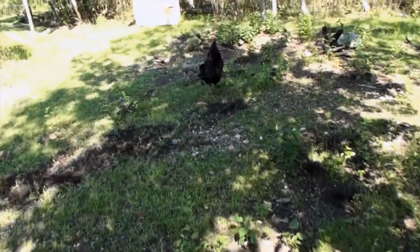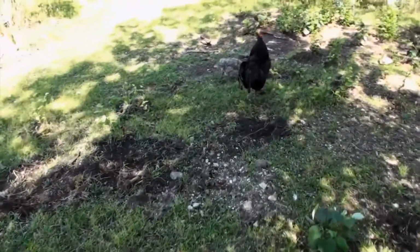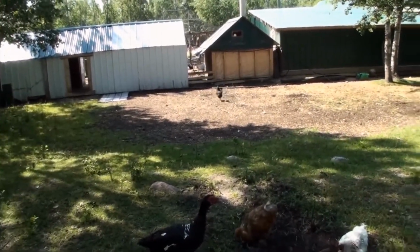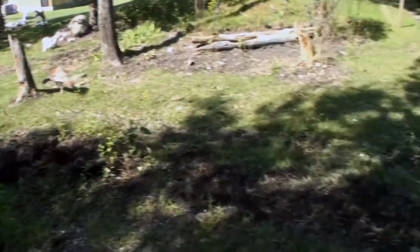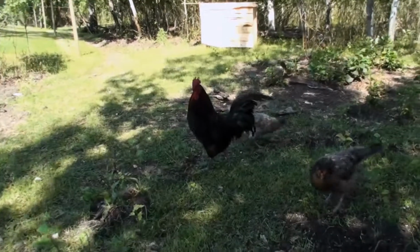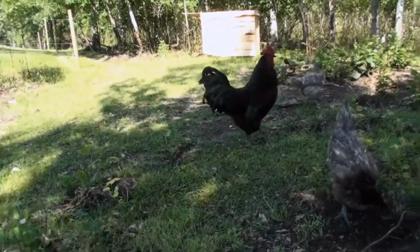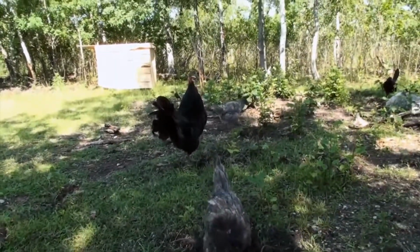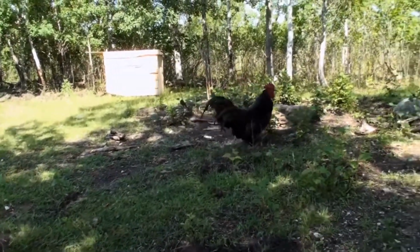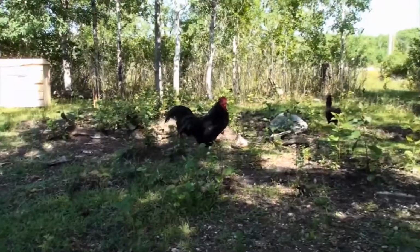And of course, our rooster. There's the other rooster over there. This one is the beta rooster. He tries to take over the yard from this big boy here, but it doesn't quite work out. So this guy's just looking over his flock and letting everybody know that he's the boss.